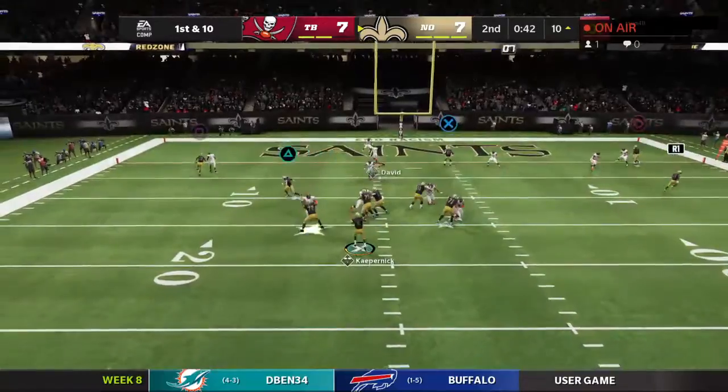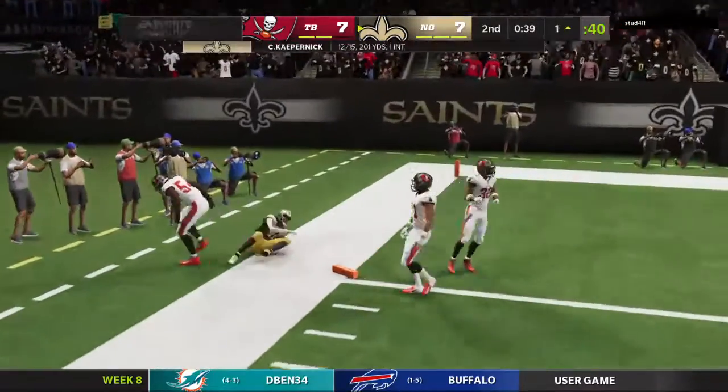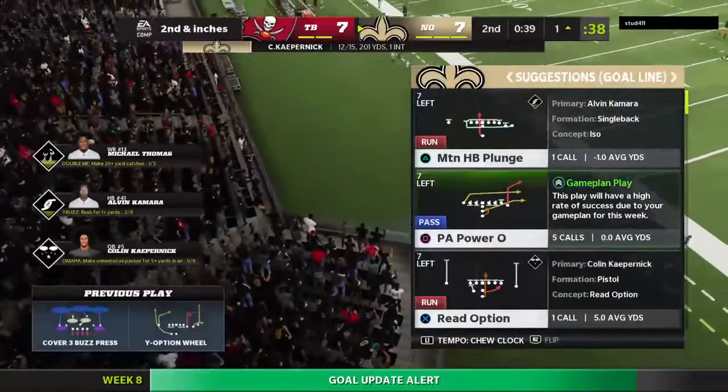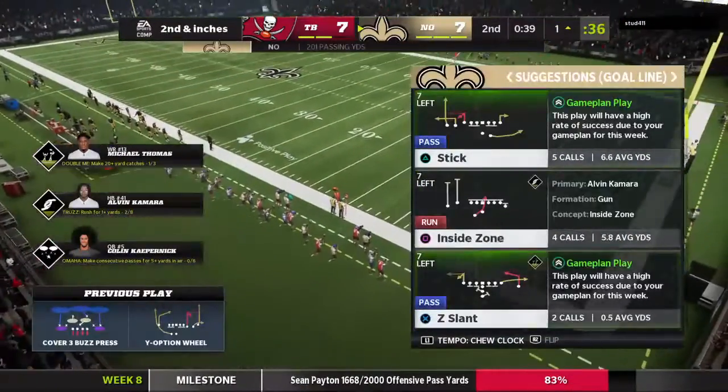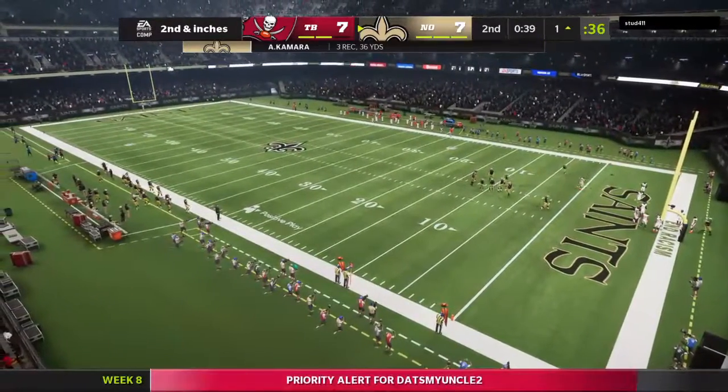To throw is Kaepernick. They'll get this out to Kamara. And he'll be out of bounds. It'll be a pickup of 10 yards. And that'll make it second and a foot or so. And now with that completion, he's north of 200 yards here in the first half.